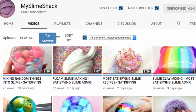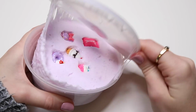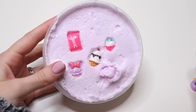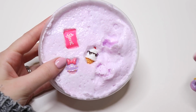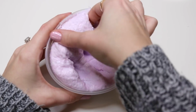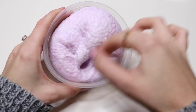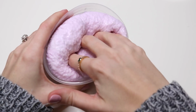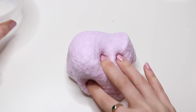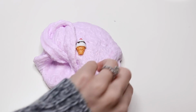So let's get started. Of course, a lot of the slimes this week are centered around Easter. This first one is called Sugar Baby, and it is a sizzly slime that comes with one of those little charms on top. It'll just be a random one, and it is a really pretty light purple color, scented like snickerdoodle. It smells amazing, and it has a really nice thick texture. The fake snow in it makes it really crunchy and sizzly, so it has a really awesome texture.